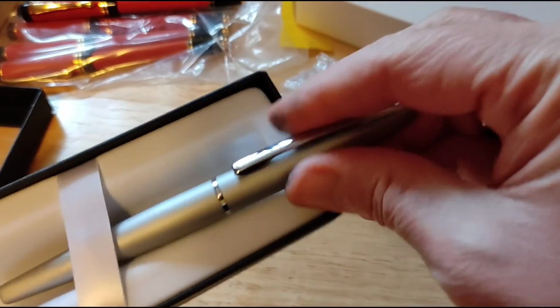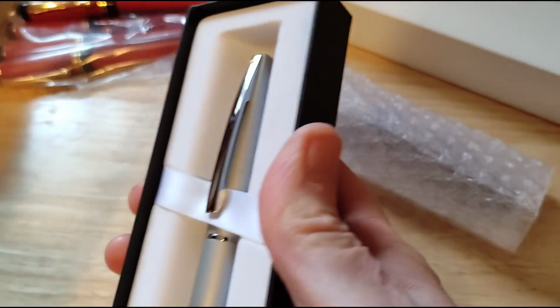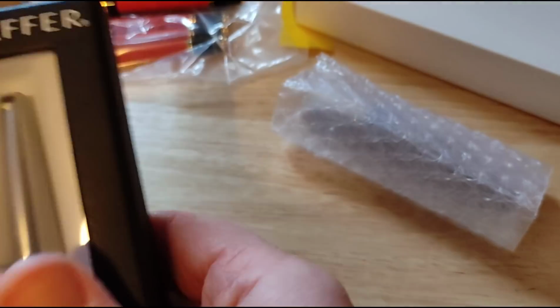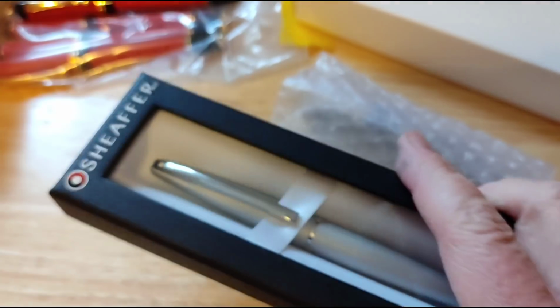So that is quite a nice fountain pen. I'm very pleased with that. So I shall slide that back into its case, its packaging rather. There we go. So there we have it.